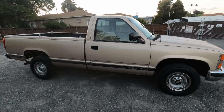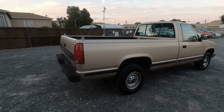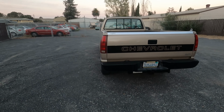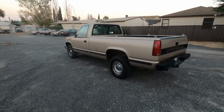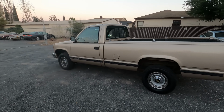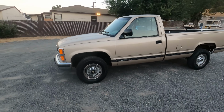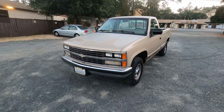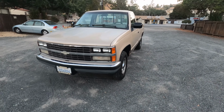So it's a little bit of a more basic trim than something like a Silverado. I think the Cheyenne is under this, if I remember correctly. Yeah, lower trim, but very cool. Long bed, standard cab, under 100,000 miles. And I believe this is a San Francisco Bay Area long time ownership vehicle. Been here a long time. So let's poke around it real quick.